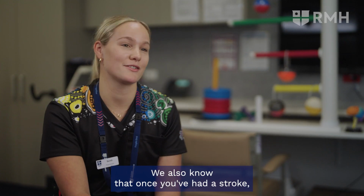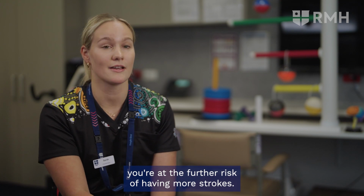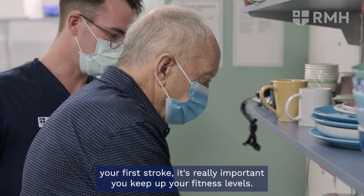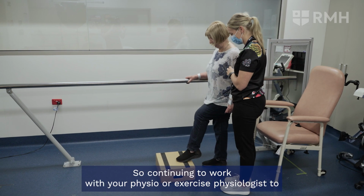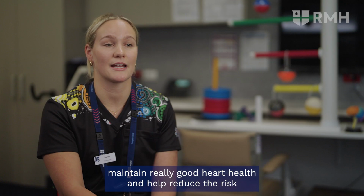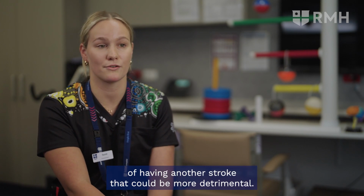We also know that once you've had a stroke, you're at further risk of having more strokes. So after you've had that initial rehabilitation following your first stroke, it's really important that you keep up your fitness levels, so continuing to work with your physio or exercise physiologist to maintain really good heart health and help reduce the risk of having another stroke that could be more detrimental.